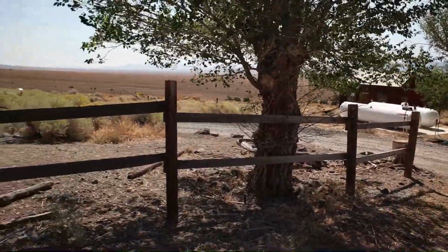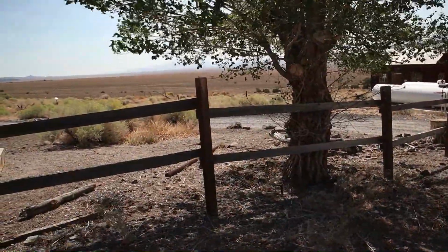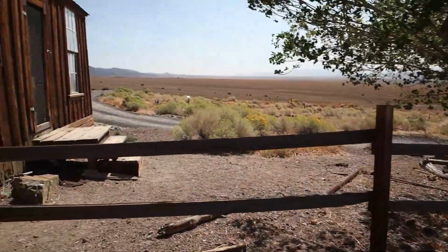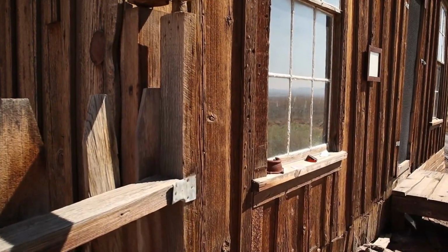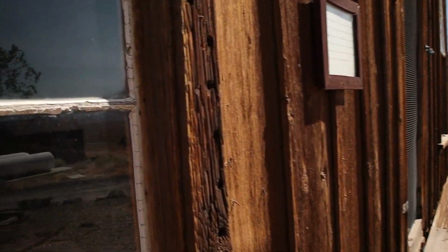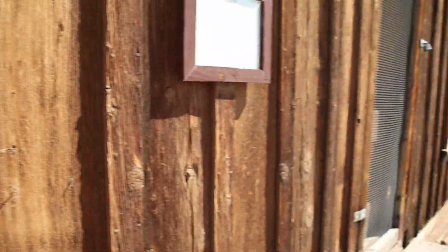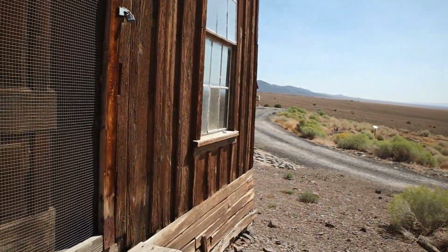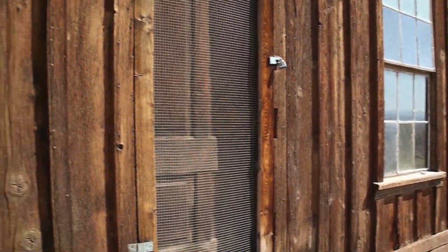I'm sorry. So 22 would have been the bachelor's quarters. This is Mrs. Stevens' house. Or Miss Stevens' house. Lot of saddles and whatnot in there right now. Probably used for storage.